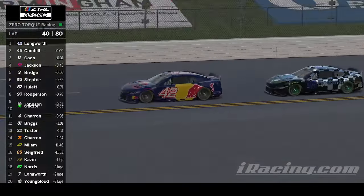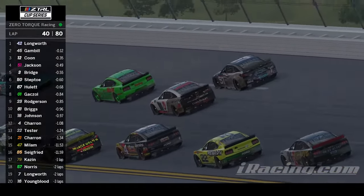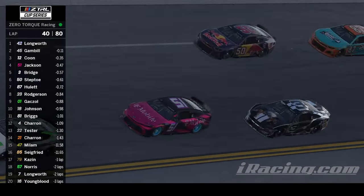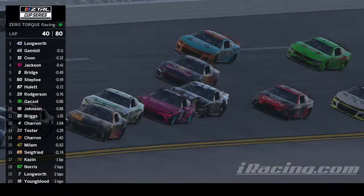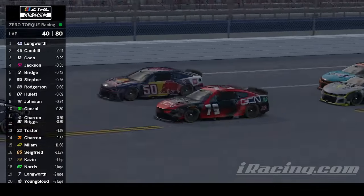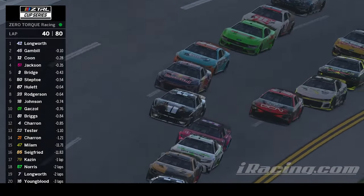He's 3 wide further back. I believe that is Austin Norris, who is top of 3, maybe trying to get one of his laps back after the issue on pit road. Seeing the 50 car, we poked out a few laps ago, and now starting to head forward again. He's up into the 6th spot, side by side with Mark Kazan, who is a lap down in 17th.